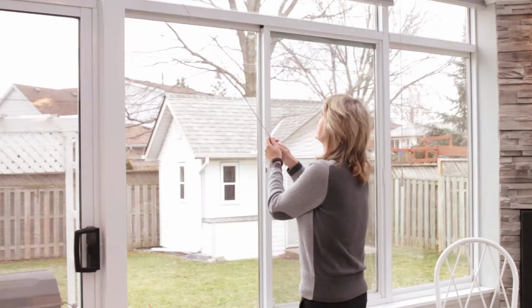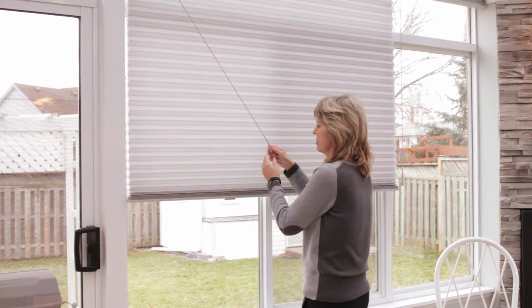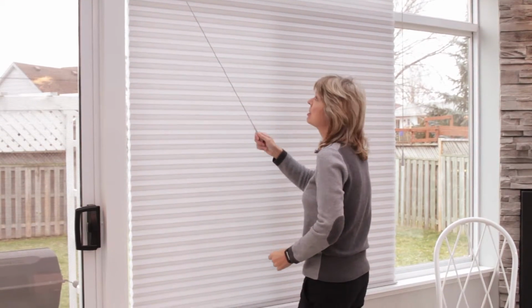So originally when we had the room, I loved having the light and the openness. So I decided I was going to get blinds. So now I have the best of both worlds. I can open them up when I feel like it in the daytime and then close them up at nighttime.